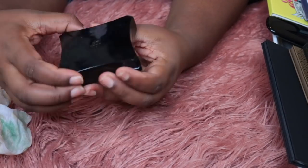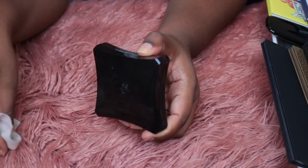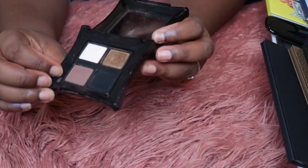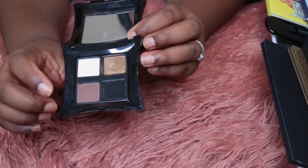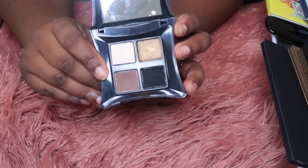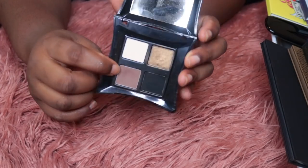This from Illamasqua. This is one of my first ever eyeshadow palettes. So this color Wolf, I've almost hit pan on. I love this color just thrown in my crease. If I'm doing like a natural beat, that's what I'm wearing.